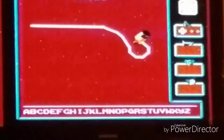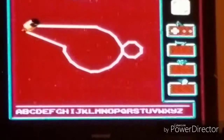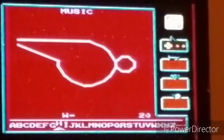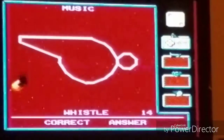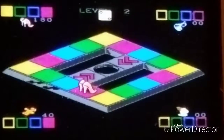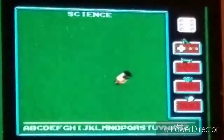Instrument, Sarah. Note. Baton. Cowbell. A cowbell. No. A whistle. I don't really think of that as really musical, but I guess it can be. Alright. We have the computer sucks so far. They've only got one answer right the whole game. We're on level 2, halfway. Green, that's a new one too. Keep it going. Science time.